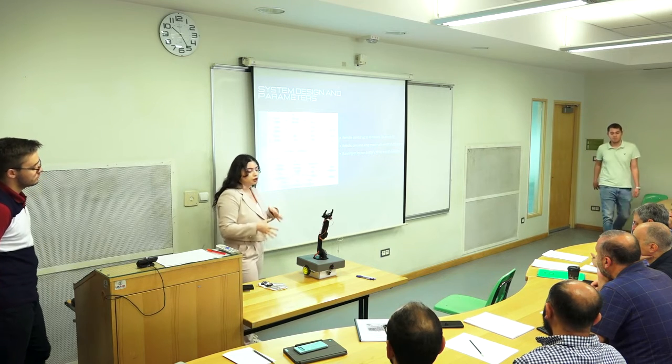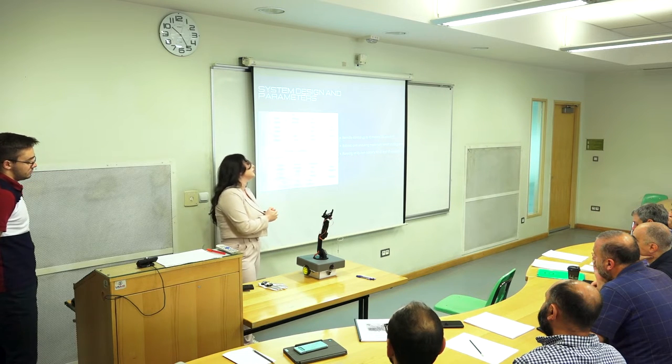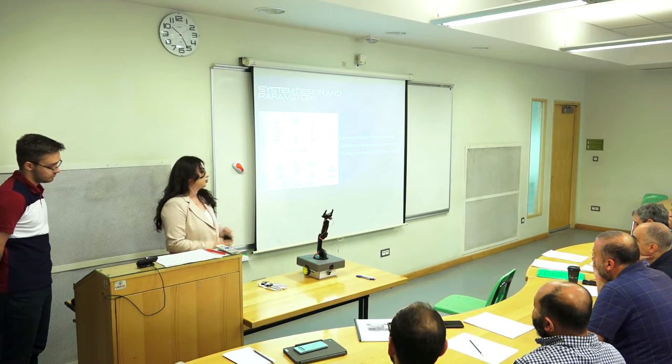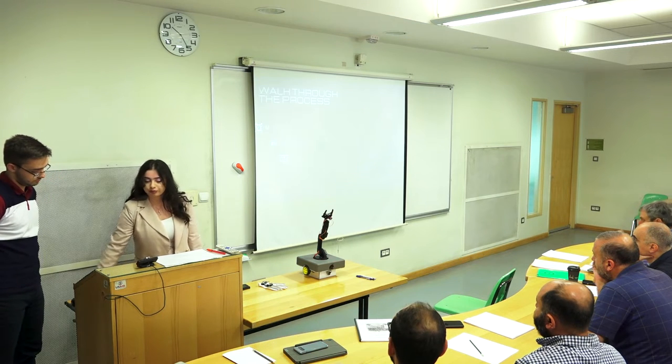For the gesture control, there is no actuating part here. There is only sensing. We have 5 flex sensors here, a battery, an Arduino board, and also separately, we have a screen for the user to have a vision of what is happening in front of our device.